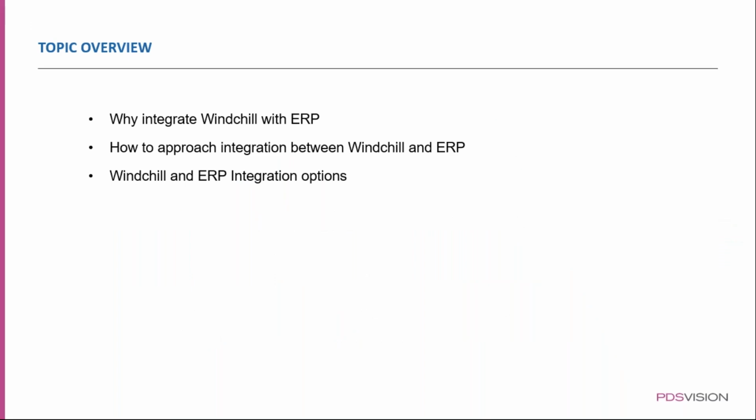And let's come to the main topic. We have three main topics in the overview today. We will start with why we need to integrate Windchill with ERP. The next is how we will be integrating that. I mean, what are the factors that need to be considered before approaching the integration? And the third is what are the different technologies involved to integrate Windchill with an ERP system.